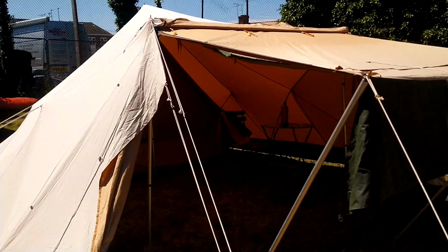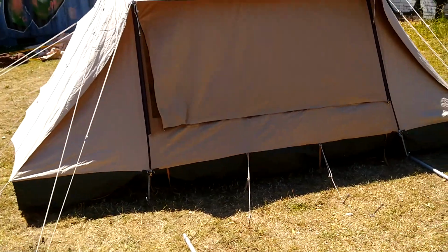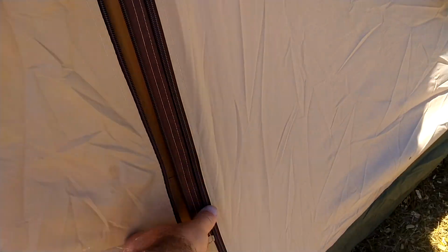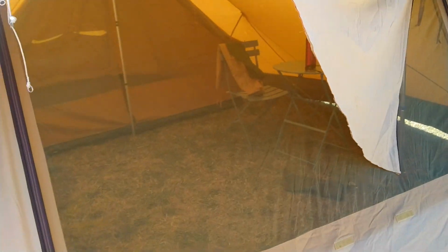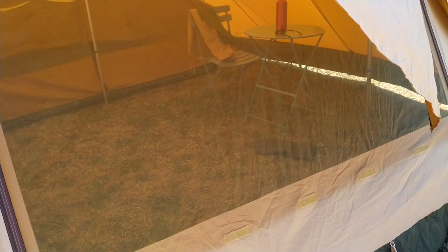Okay, so let's have a little look what it looks like all zipped up. So all zipped down, I think you get an idea now how big the front door is. We've also got, just keeps going on, doesn't it? Things you can do with this tent. So we have a window flap here, and again this has hoops if you want to peg this up with the poles. I'm not sure why you would, get in the way actually, but we've got a really big, huge gauze there, so there's stacks of ventilation.